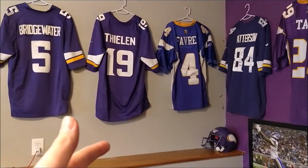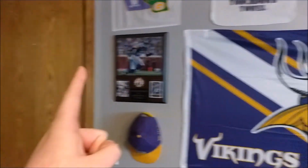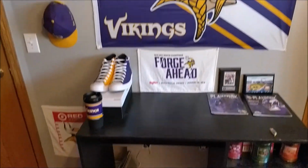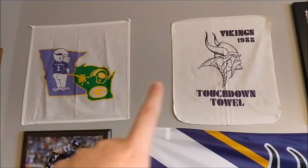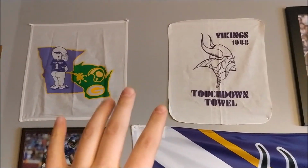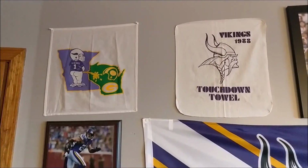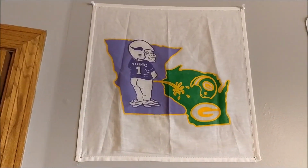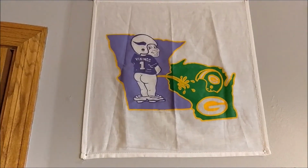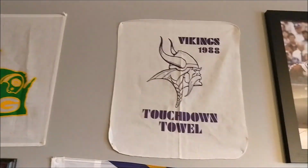So we're going to move on to the next part of my room. If you rotate just a little bit, we have, yes, a lot more stuff. I'm going to start at the top left. These 2 flag towel things, it says touchdown towel. These were given to me by my grandpa before he passed away. Of course we have the Vikings fan taking a big old piss on Wisconsin, because, you know, screw Green Bay. And then we have a touchdown towel from 1988.